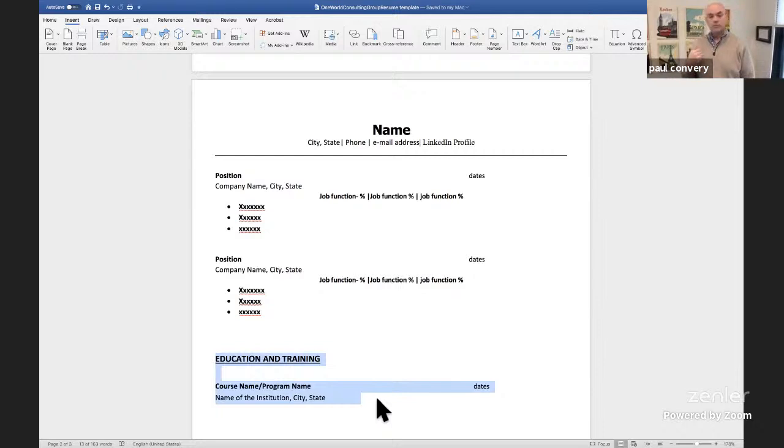degrees, training programs, certifications. And what we want to know is the name of the program on the left-hand side of the page, the dates on the right-hand side. We also need the institution and the city and state where that institution resides.